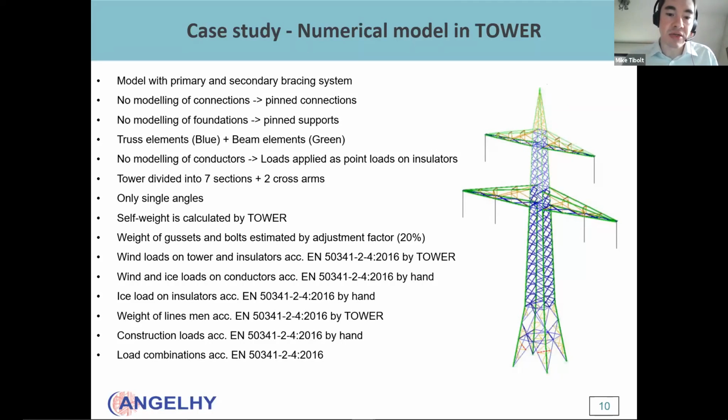The wind loads on the towers and on the insulators have been calculated automatically by the software according to the German national annex, because it allows taking into account different national annexes of the standard. The wind and ice load on the conductors has been calculated by hand. As I said, the conductors have not been modeled.